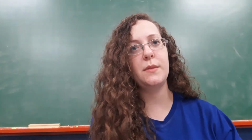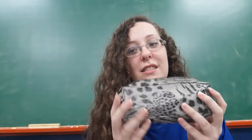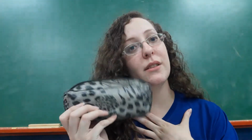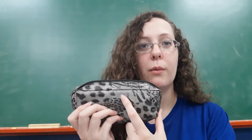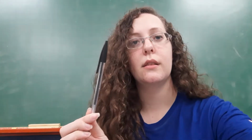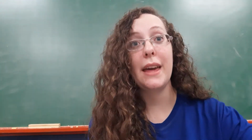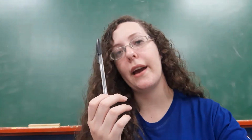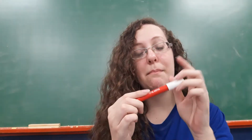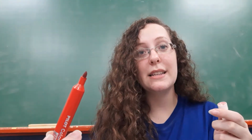So first, let me show you. What is this? Oh, dá pra ver até o barulho, ó. What's this? It's a pencil case. Very good. My pencil case. It's gray and black. Very good. What about this? What is this? It's a pen. Very good. A black pen. Mas e essa daqui? What is this? It's a marker. A red marker.